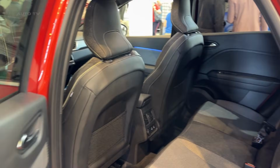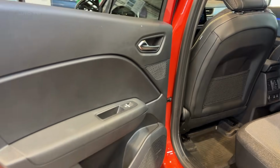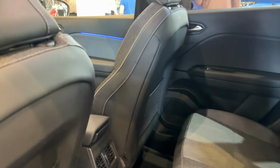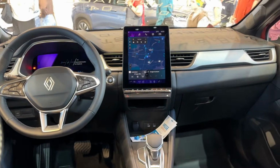Practicality is where the Symbioz truly shines. The sliding rear bench lets you prioritize either passenger space or cargo capacity. With seats in their rearmost position, you get 492 liters of boot space. Slide them forward, and that expands to an impressive 624 liters.